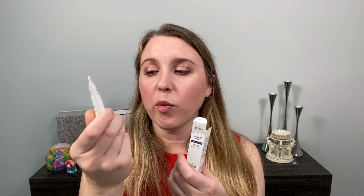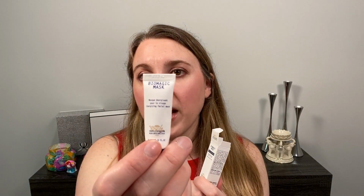And then the last sample, I actually have probably about one more use left in this, another 4 milliliter tube, but this is the Energizing Facial Mask. So it's the Bio Magic Mask, and this is nice. It says this triple action skincare product mattifies, protects, and purifies the epidermis. Its formula rich in white clay and antioxidants absorbs the excess sebum to leave the skin clear and radiant. Recommended for dull skin, I'm not sure what that means, with dilated pores and or seborrheic skin.